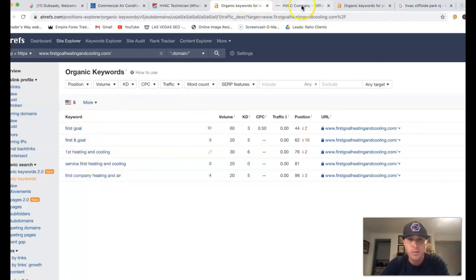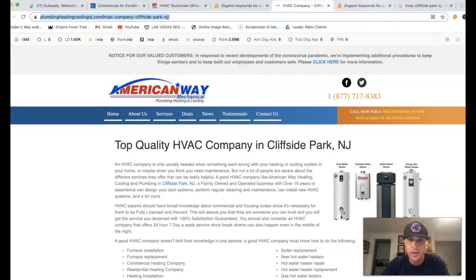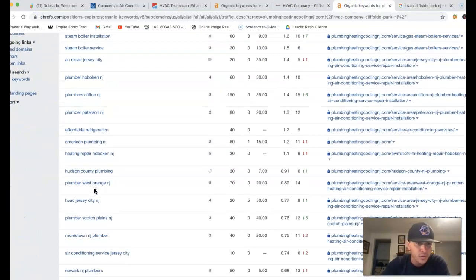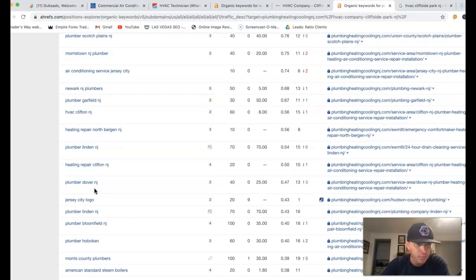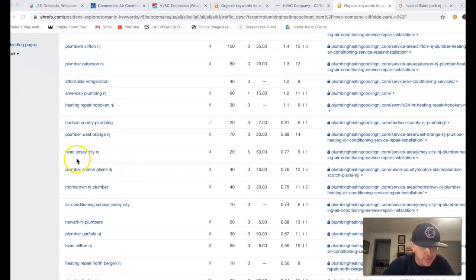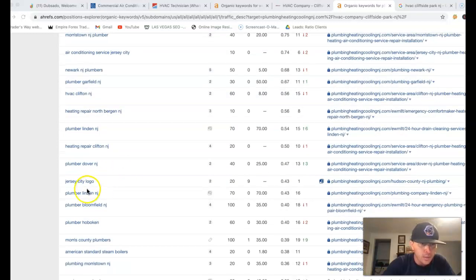Let me show you one of your competitors. I stuck American Way inside of Ahrefs as well. Here are some of their keywords. We can actually cherry pick some of these keywords that you actually want to rank for. Some of these keywords come like HVAC Jersey City NJ. If that would work for you, there's 20 clicks right there. As long as we do some backlinking, we can get 1 or 2 jobs from that one keyword.